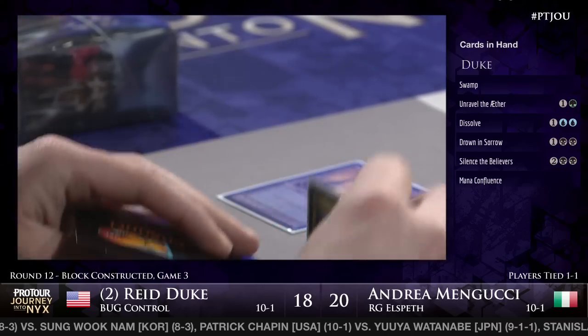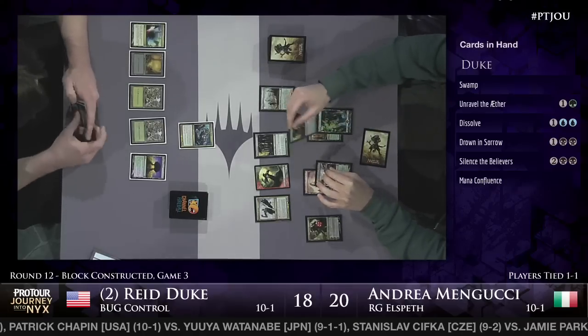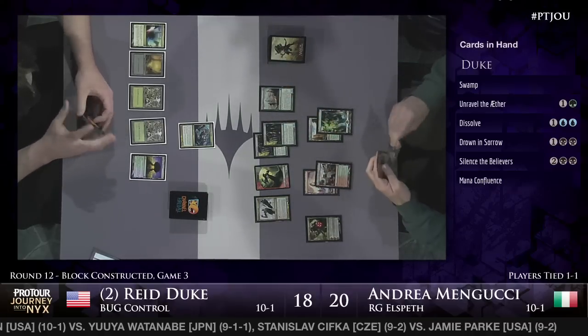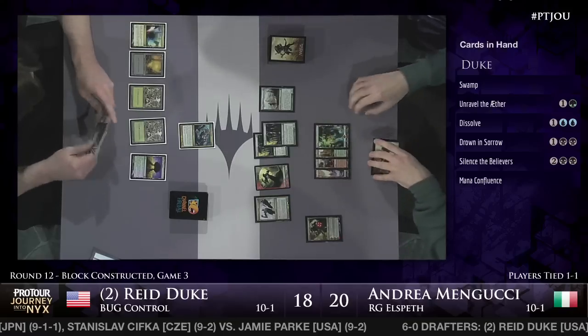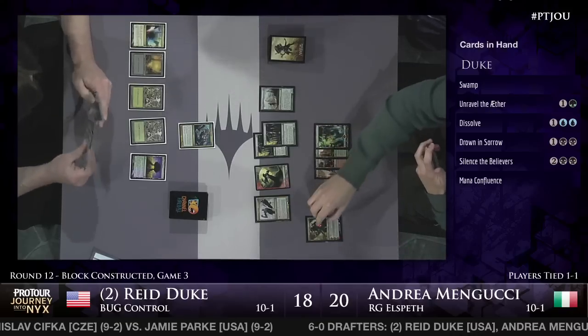And there we see Reid Duke's hand, plenty of power in there, and the Mana Confluence turning on an awful lot of different things. It means he's got his double black, it means he's got his double blue. One way or another, he's got an answer to something. It's just a matter of, there's quite a lot of threats from Andrea Mengucci.